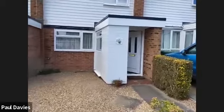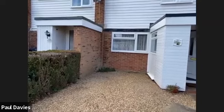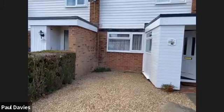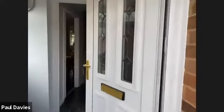And also, because you've got the drop curbs for the driveway right in front of us, you can also park straight outside the property as well. It's not a lay-by by any means, so if you've got 3 cars, then you could easily park all of them outside the property. So what I'll do is I'll take you inside. We can start our tour.